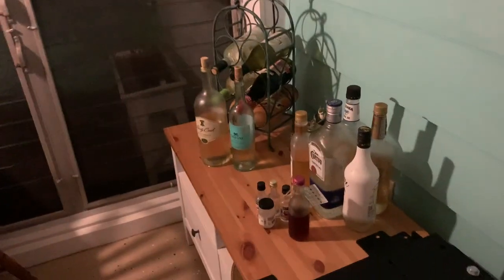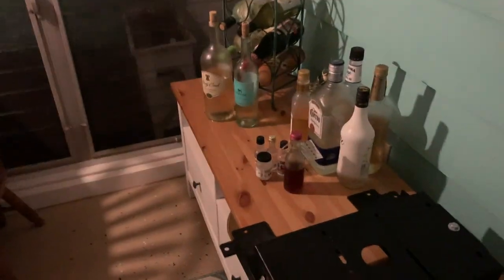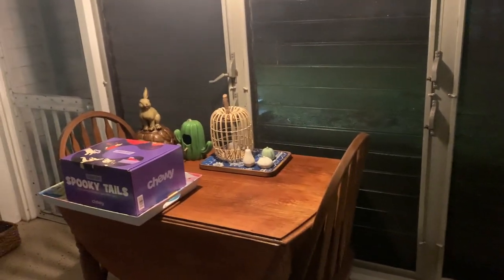This is where we keep all the liquor and stuff from family parties and gatherings. It just ends up out here. It's become kind of an informal bar, but it's wood, so it's absorbing the water rather than, yeah. Let's take a look at the garage and I'll tell you what I mean.